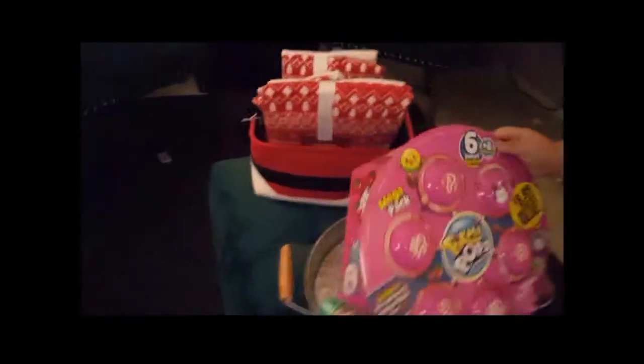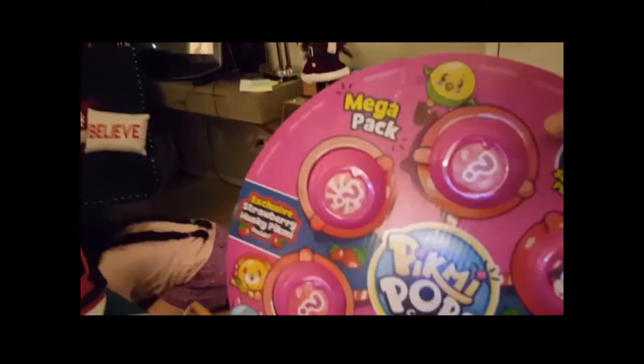One, two, three, and go looking! Let's see what we can find. Neither of you found one? Okay, you got to look. Once you find them, put them in the pan right there. Keep looking, Jaden. They're everywhere. There are Pikmi Pops everywhere. Mila's gotten a couple. Okay, this is a mega pack. Whoever finds the most will get to open this mega pack right here.